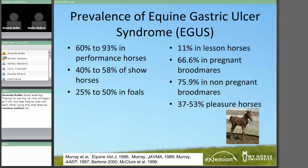It's found in as many as 25 to 50% of foals, but in a study that we did here at UConn, we did find that only 11% of lesson horses had it, so maybe that's a little reassuring to some people. We thought that one of the reasons that study might be lower was that the horses had a lot of turnout, and we felt like that might be a reason they may have had fewer ulcers. So toward the end of the presentation, we're going to talk about some ways to prevent ulcers, and that's definitely going to come up, the management of the horse. It's a very important way that we can help to prevent ulcers.